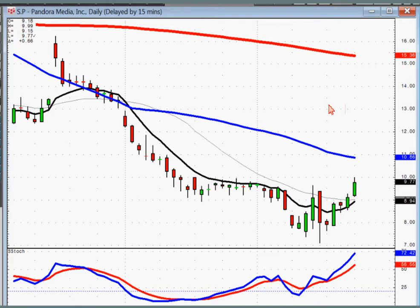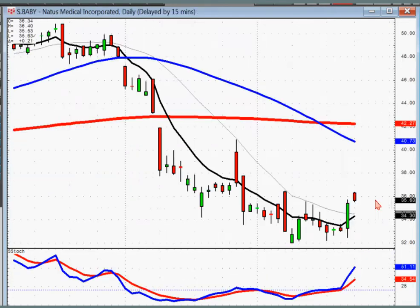And Baby had a nice breakout yesterday. Now it opened positive and traded back a little bit. Now it has to open positive and trade positive tomorrow to be buying it. If it starts trading lower, then we can see what's happening. It's more that you're in a fry pan bottom versus a breakout situation.